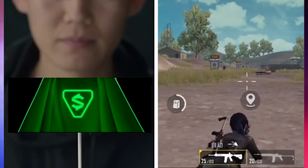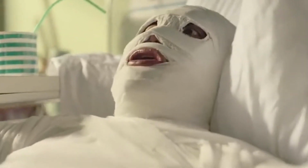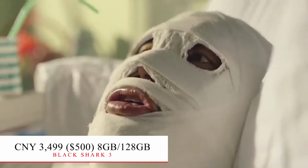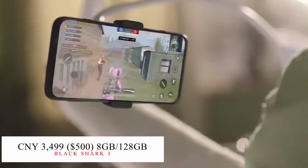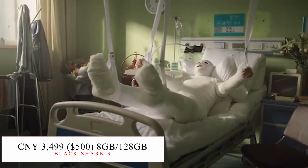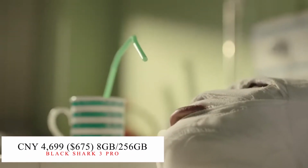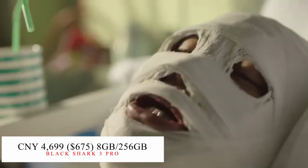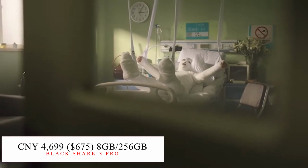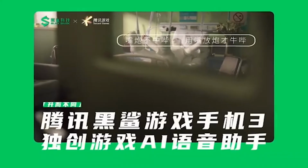The Black Shark 3 will go on sale from March 6, starting at 3,499 Chinese yuan, equal to $500, for the 8 gigabytes of RAM and 128 gigabytes of storage model, while the Black Shark 3 Pro price will start at 4,699 yuan, equal to $675, for the base 8 gigabytes of RAM and 256 gigabytes of storage configuration, and it will be made available from March 17.